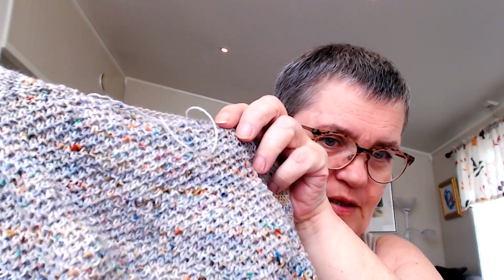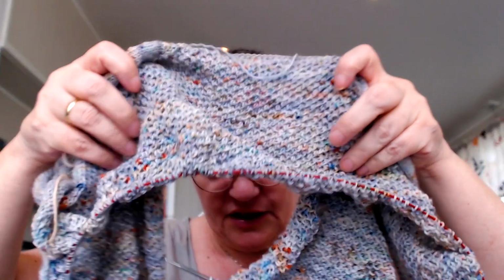So this is how far I've gotten. I split for the sleeves last night. And this yarn is perfect for this stitch pattern. It looks a bit wonky. I checked last night because it looked a bit wonky, but I haven't gotten any mistakes in this. It's just a bit uneven down here where I split for the sleeves. Not sure why, but that will block out soon. No worries, because I haven't done any mistakes. There's no mistakes down here. I double checked, trust me.